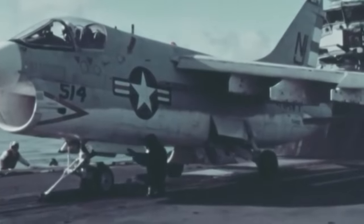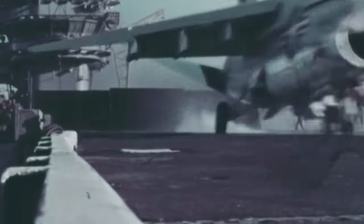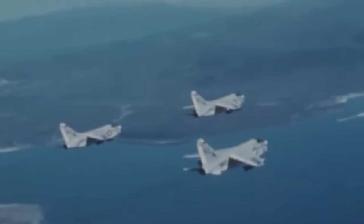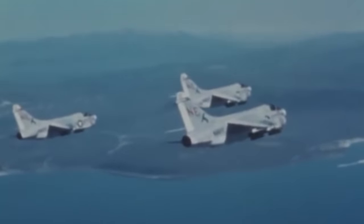In an age of ambitious, over-the-top aircraft design, the Corsair II proved that sometimes the best aircraft was not the fastest or the most expensive, but the one you could build in large numbers and keep the pilots safe.